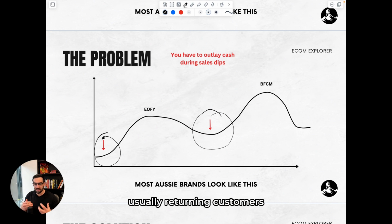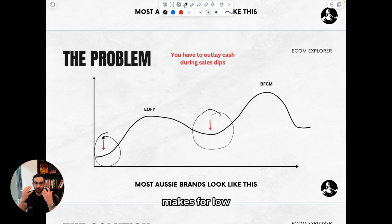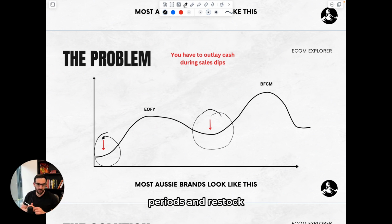Usually returning customers drop massively after a sale because you've squeezed that sponge dry, all the people that are in your ecosystem right now, and these existing customers might not come back for a little while longer. They'll probably wait for another sale as well. That makes for low ad performance, makes it more difficult, and forces you to under-order on the product that you actually need to stimulate during those periods and restock into those higher periods that you have.